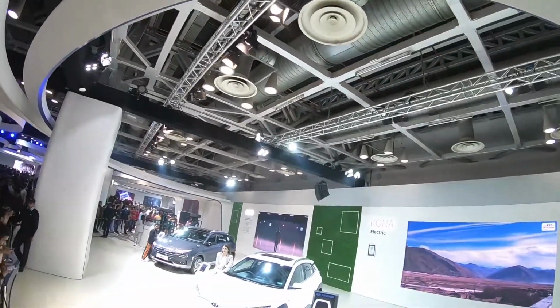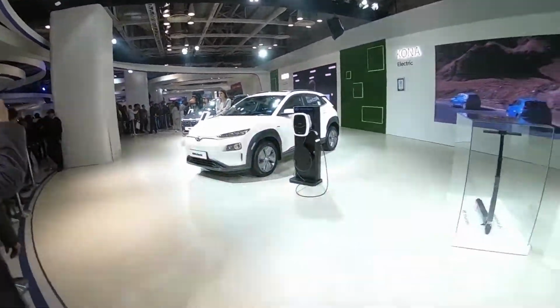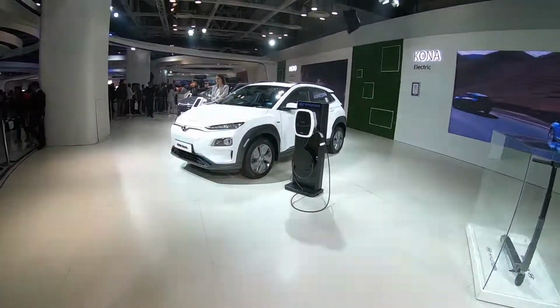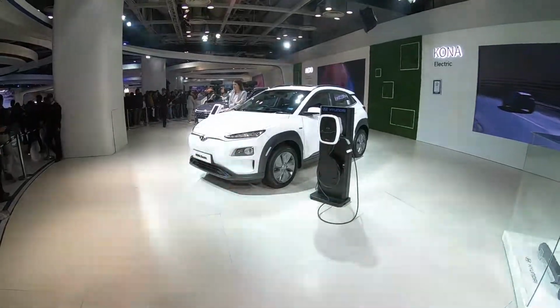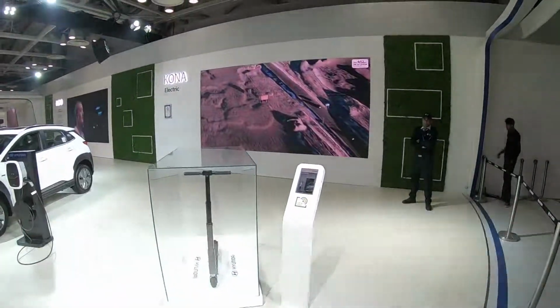This is the Hyundai Kona with the charger and everything. Hyundai Kona looks great. It looks like an SUV and is an electric vehicle. So that is all from Hyundai. Nothing more. I'm not impressed at all.